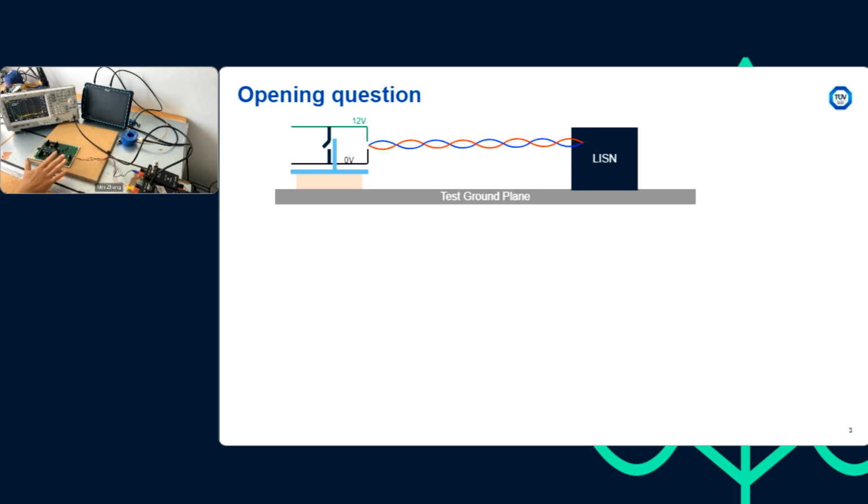This setup, shown on the slides as the system diagram, is a typical simplified benchtop-based EMC conducted emission setup. People who work in aerospace, avionics, defense, and automotive are quite familiar with this test setup. For people who work in industrial and home appliance applications, the conducted emission setup is quite different from this one. However, the principle is the same. So that's the background of this setup.